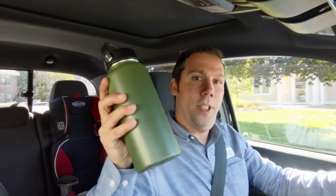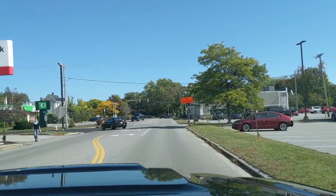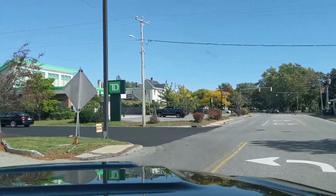So let's go. If you're wondering how a broker eats lunch, I bring a protein shake with me. This is my lunch that I'm going to drink on the way back down to Cape Elizabeth. Otherwise, I'd stop and grab something. But this is what I do most days if I'm out and about. Protein shake. Gotta head into the bank on my way to Cape Elizabeth for my listing appointment. Gotta deposit money from the closing.